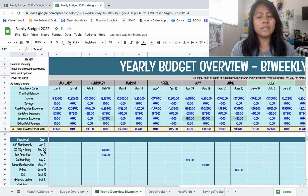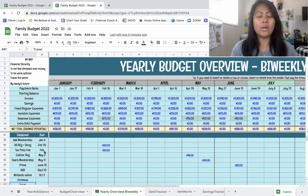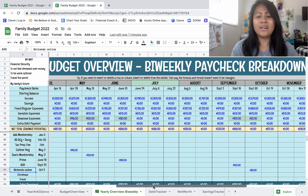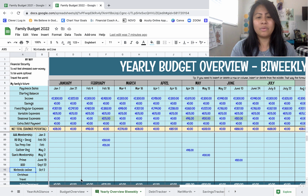And then our seasonal expenses, you want to make sure you always include, or don't forget about, your annual expenses. I think this year I actually forgot about our Nintendo online membership. It's $30, but it's still $30, and it kind of threw me off, but we had our cushion to save us. So luckily it wasn't one of the bigger bills that we forgot about.